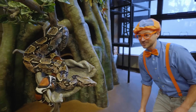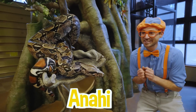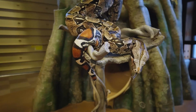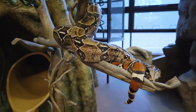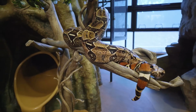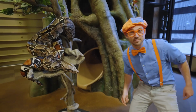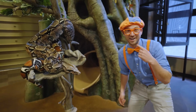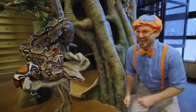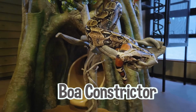Wow, check it out. This is a Nahi. Yeah, she is so pretty. Wow, do you see her tongue poking out? Yeah, she pushes her tongue out of her mouth every now and then to smell. Isn't that crazy? We use our nose to smell, but she uses her tongue to smell. And she is a red-tailed boa constrictor.